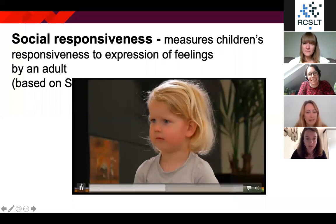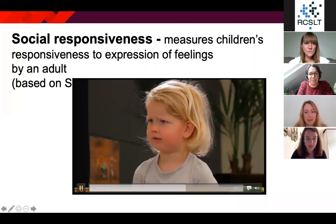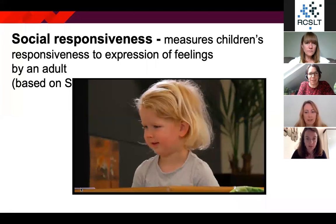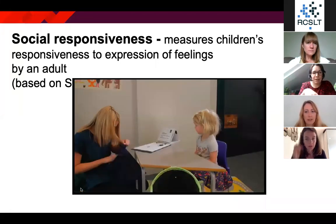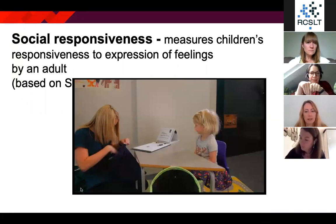So basically, Steph, the therapist in the video, you can see the little girl looking, making facial expressions. She is taking items out of a bag, and she says, my brother bought some toys to play with. She takes out a nappy, she looks at it, that's not a toy. And you're looking, do they look at your face for 2 seconds? Do they look at you for 1 second? Or do they look at you not at all? So you're looking to see how the child's responding to your expression. And that's then scored as part of the assessment.